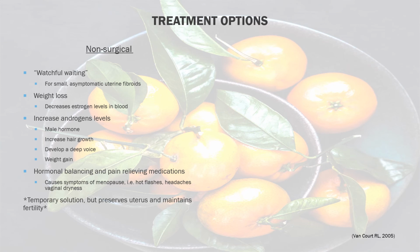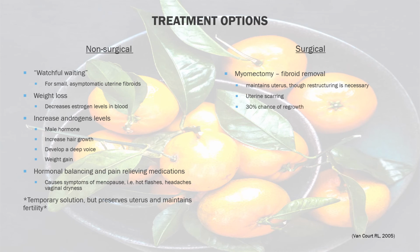But the good thing about non-surgical treatment options is they retain the uterus. However, it is just a temporary solution. So, the other treatment options are surgical. A surgical treatment option is a myomectomy, which is just fibroid removal. This maintains the uterus, though restructuring is necessary. It does cause uterine scarring, and there's a 30% chance of regrowth of fibroids.